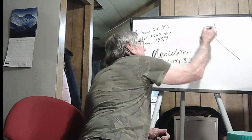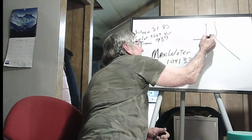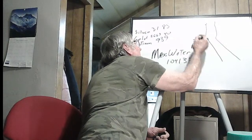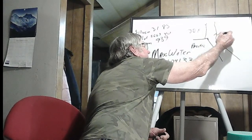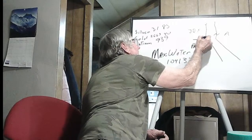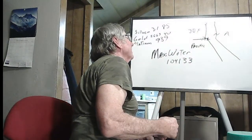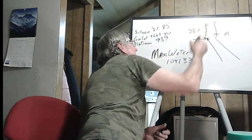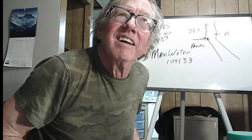Here's the Pacific Coast. Here's the Juan de Fuca North American Plate boundary. Here's the Pacific Plate, Juan de Fuca and North American. And all these quakes were right in this area here. It was concerning because this is the area that when it goes, the Northwest is going to be in a world of hurt. So that was interesting to watch.